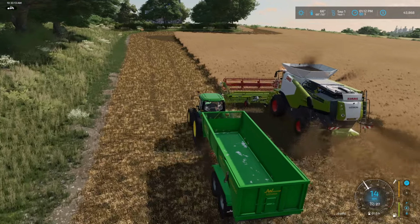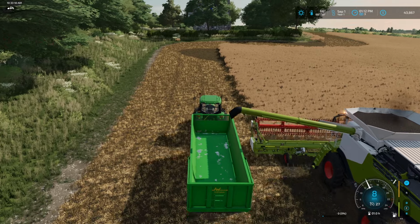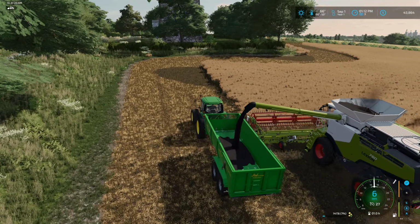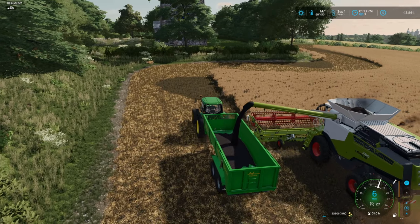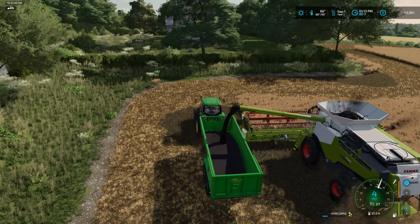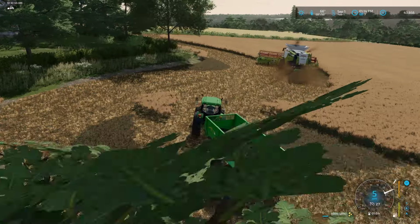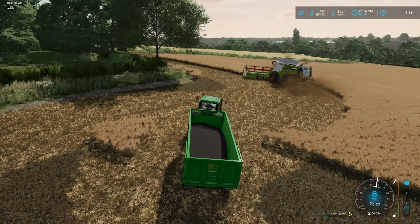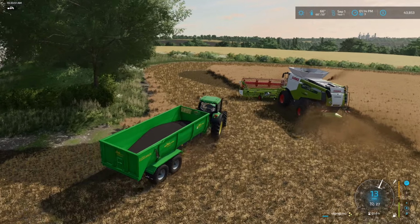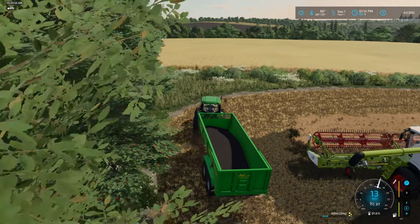I did get some comments that the combine that we were using as Paul's combine probably would not be able to run this head, so we did give him a little bit of a bigger combine. Got a 760 now on the 35 foot, which I think should suffice. Try and sweep around here, and maybe we can catch him on the other side going down the hill. He's missing some crop here, though. Hopefully he should go back and get that, I would think.